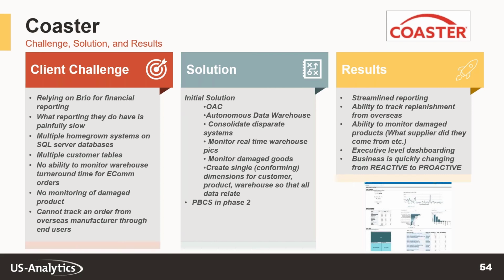Solution, we used Oracle Analytics Cloud implementation with an autonomous data warehouse.